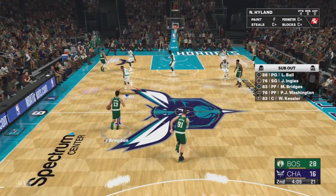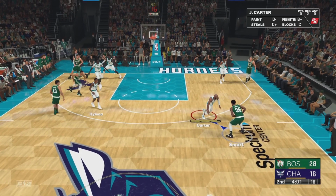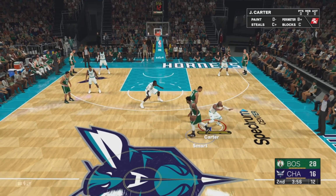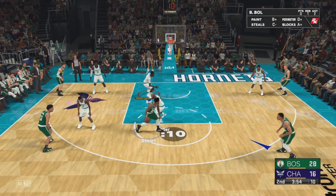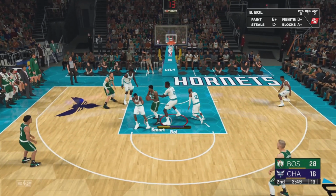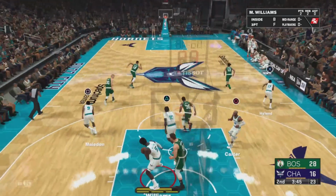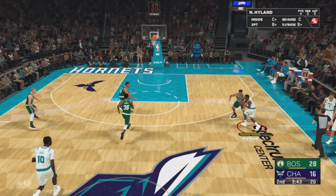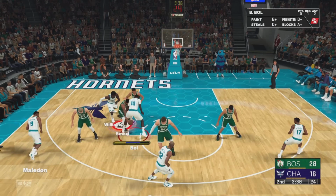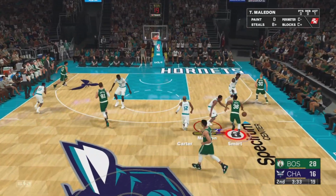Here you go. Marcus Smart with it. The shot, no good! Marcus Smart to Brogdon, who's also no good. Williams with the rebound this time. Pass to Highland. Pass to Bol Bol. And it's stolen by Marcus Smart.